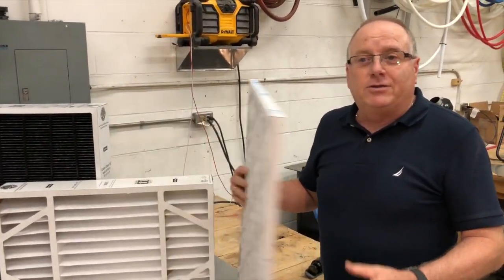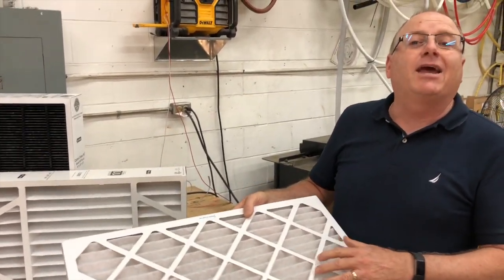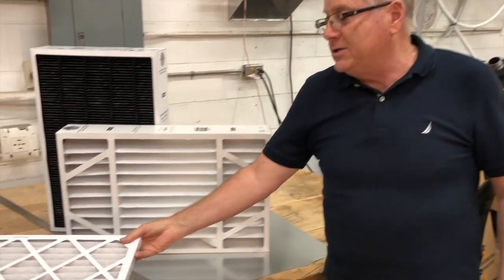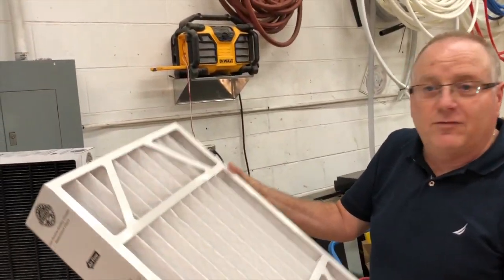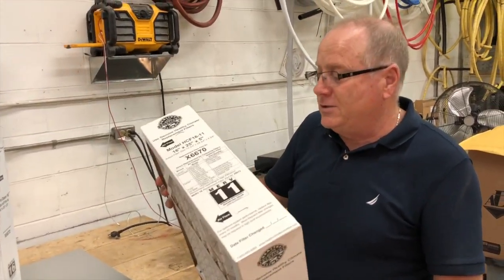Some people will upgrade to the 1-inch pleated filters. The problem with those is that they can become restrictive and can affect the performance of your heating or cooling system. So what we recommend today are the box style filters that are 4 or 5 inches thick. They're very deeply pleated so they can filter well yet not be restrictive to the air system.